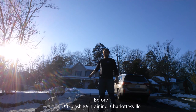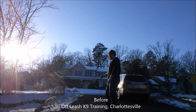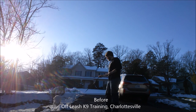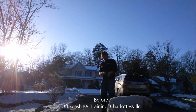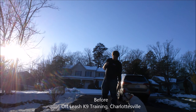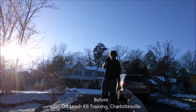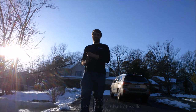So we're gonna work on pulling on the leash. We'll help clean up her commands. But let's see what she knows. Bess, come. Come. Come, good girl. Come. Bess, sit. Good girl, Bess, down. Down. Break. So, we'll see how she looks in 2 weeks.